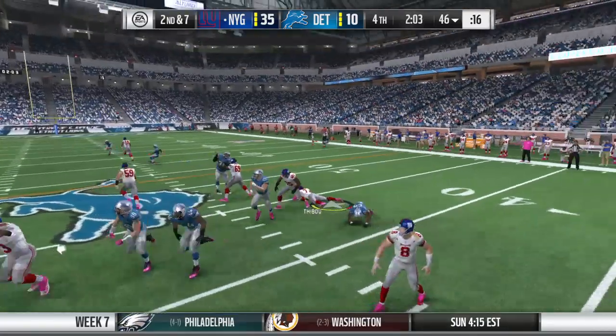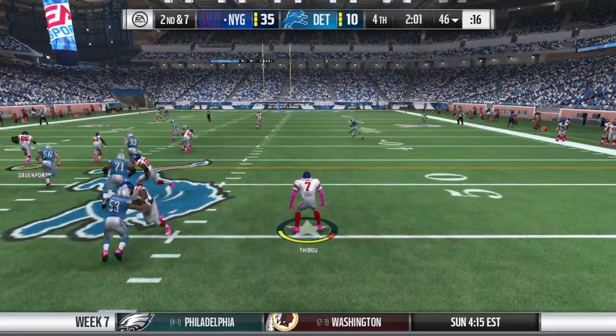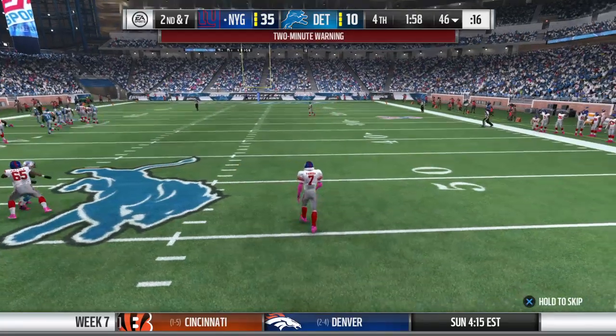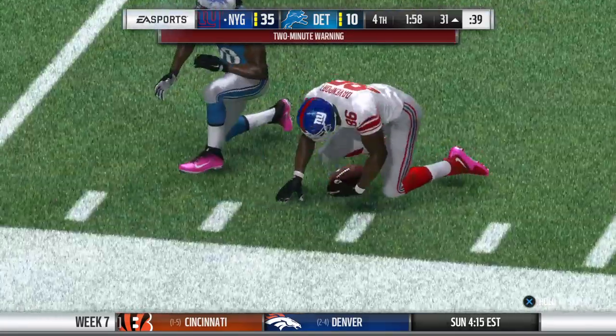They'll look to throw. Firing quickly here, and that's complete. And he takes this one down all the way near the 30.